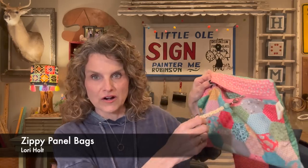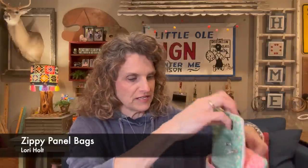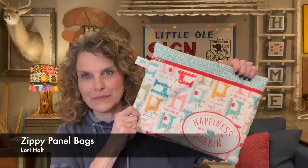They do use the Lori Holt zippers, which are double zipper, so they zip together this way. And I bet you there's a mini one inside there. Sure enough, there's a mini one that goes with that. They're just precious and I love them. And then this one as well. Happiness is a full bobbin. And let's see if I've got a smaller one inside this one too.